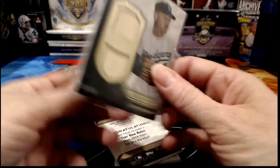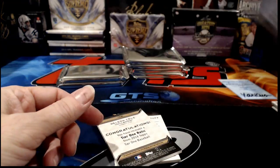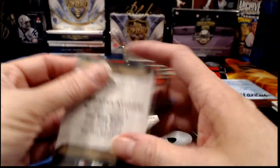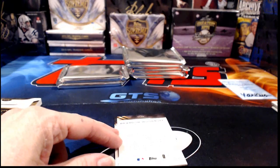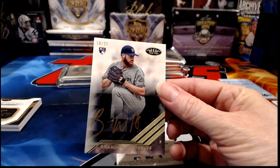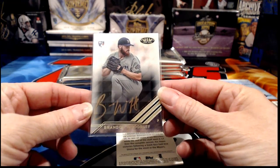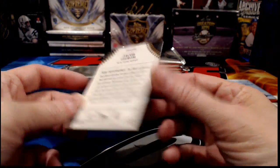Duke Snider for the Dodgers, and that's numbered to 25. You have a nice piece of the bat there. Pretty cool little throwback hit, if you will, for the Dodgers. Mariners and Nelson Cruz, a relic to 335. So that's another pack with an extra hit in it. Brandon Woodruff for the Brewers, nice low number hit to 25. Of course, with our gold, I guess it's technically the bronze parallel. And then the Mets on the board with deGrom, number 290.